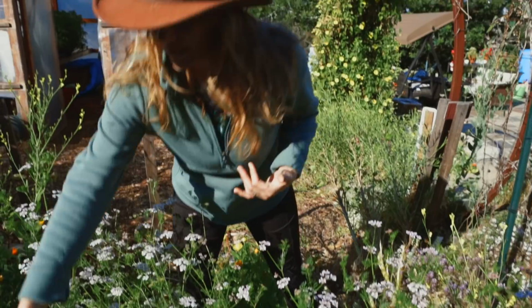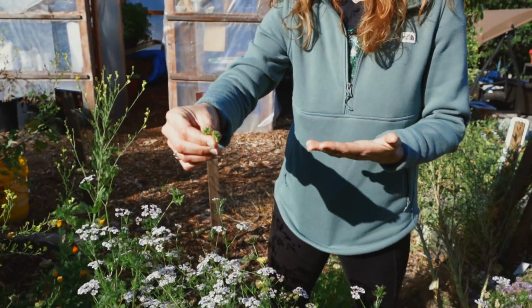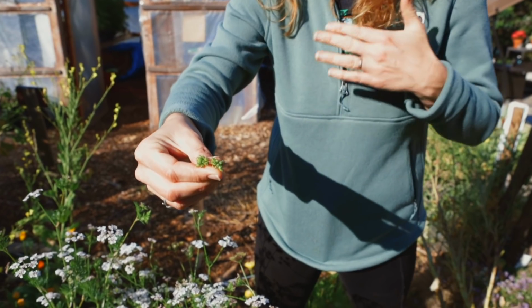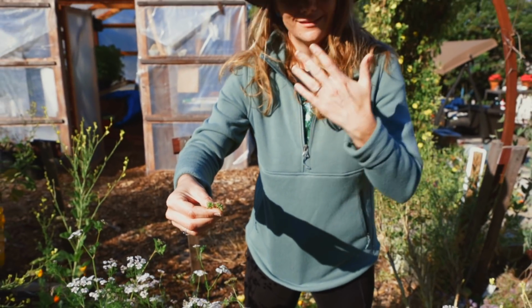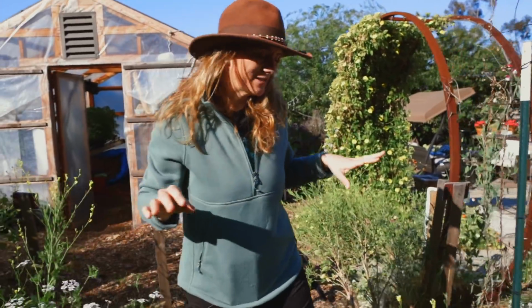And the seeds, as you guys have seen in many of our videos, actually end up being an herb that you can use called coriander. So if you've got cilantro in your garden, let it go to flower if you got the space, and you will be pleasantly surprised with what you get.